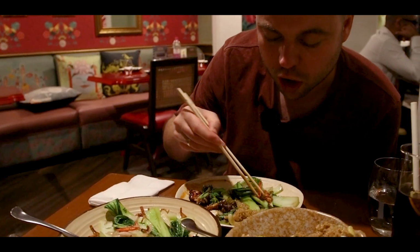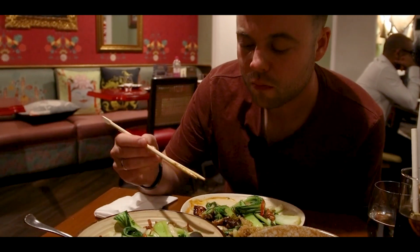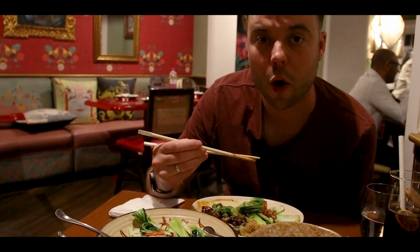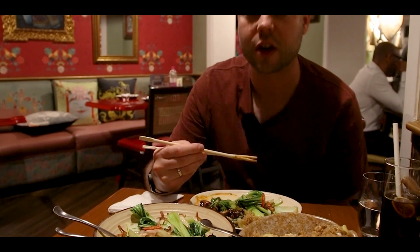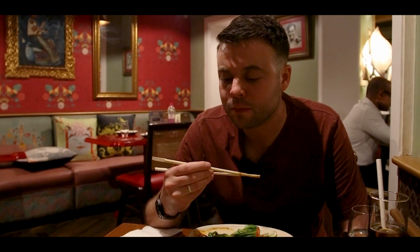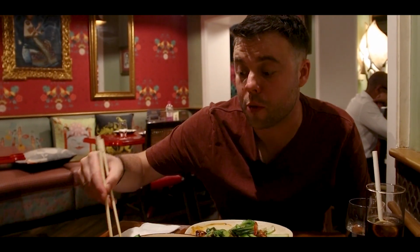The bok choy is cooked really well. This does have a bit of a spice to it. It's nice. It's drizzled with a little bit of sesame oil as well. It's not overly salted. It's crispy. It's like they haven't overcooked the bok choy, which is really important. But then adding in the crispy onions with these red chilies, and the red chilies are hot. They're pretty hot.